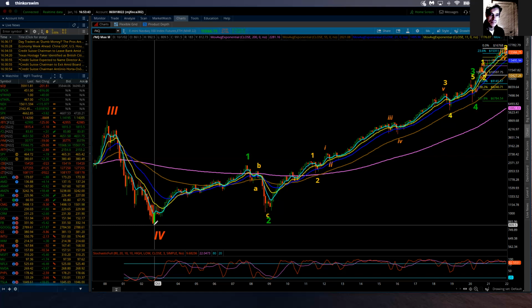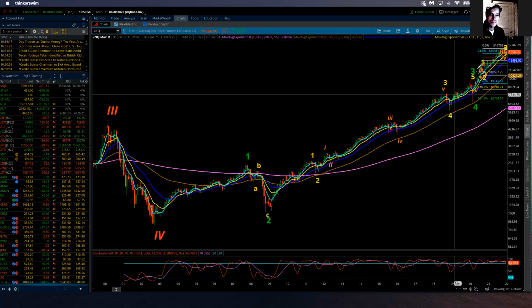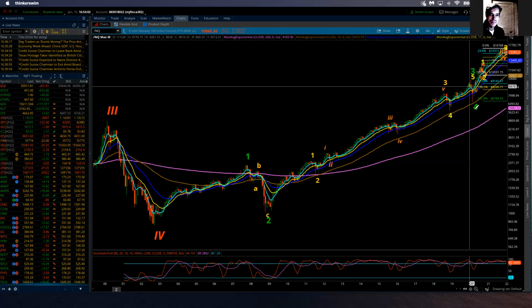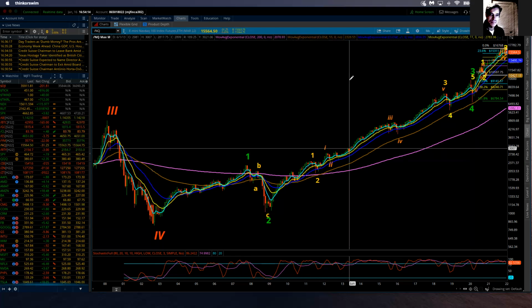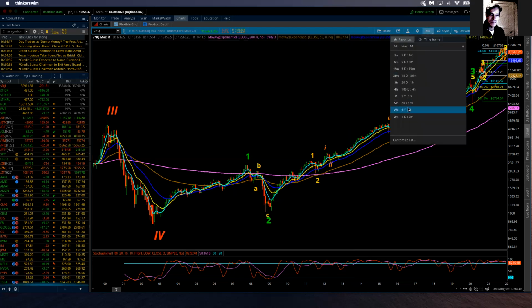Now, within that cycle wave 5, there are going to be 5 waves of primary degree. And here we have primary 1, primary 2, primary 3, and primary 4. The low of primary 4 is here at the March 2020 low, which was our reaction to that first round of the coronavirus pandemic. And then from that low of March of 2020, we have been in the process of tracing out a primary 5th wave. Now, within that primary 5th wave, there are going to be 5 waves of intermediate degree. So let's bring this down to the weekly and see how that all counts out.